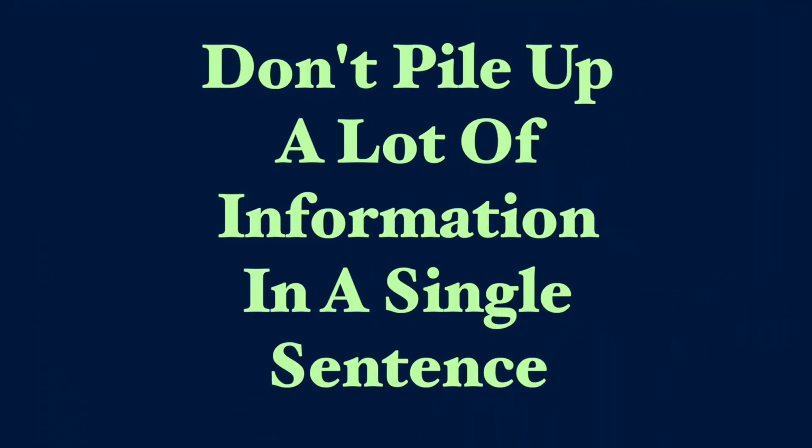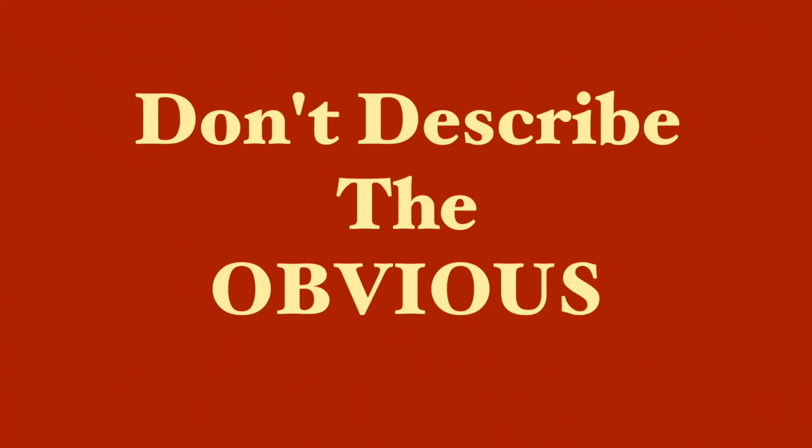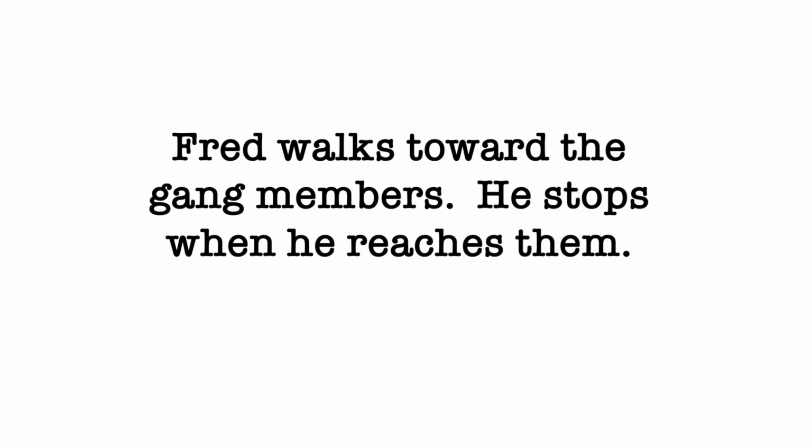In general, use short, simple sentences. You can even use sentence fragments. Don't describe the obvious. Fred walks towards the gang members. He stops when he reaches them. Do you really need that last part?